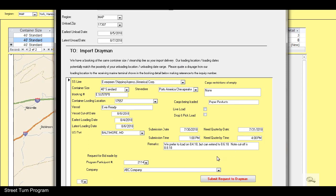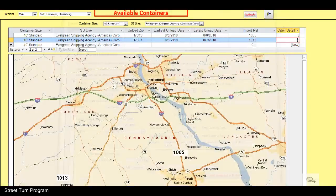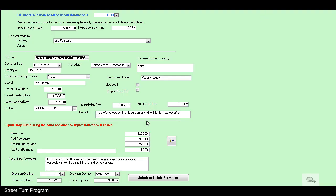The forwarder's inquiry is then submitted as a request to quote to the drayman. Note on the part, this is the salutation saying it's going to this import drayman, involved with reference number 1013, when the quote's needed by, and then the request is made by this particular freight forwarder. Down here is the recap of the forwarder's booking information, when they want to load it.